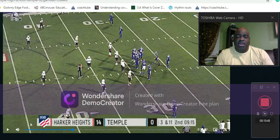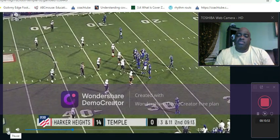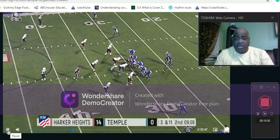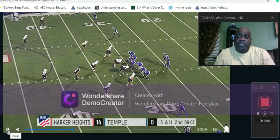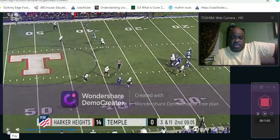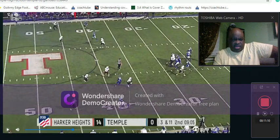Okay, let's see what they look like. Let's see what this is when we get into the post-snap read. Okay, now everybody moving post. Two steps, what coverage are they in? Look at the defensive backs. He picking him up man, he letting him go. Like I said, he's guarding the seam. He letting him go, he's picking him up. You got him man, you got him man.